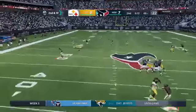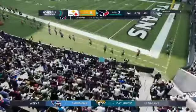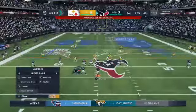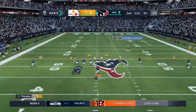Throwing again on second and 10. Watson, he's going to find his running back. It's complete, Watson's pass. They get 6. That'll leave them with third and 4. They face a third and 4 after that last completion gets them 6.